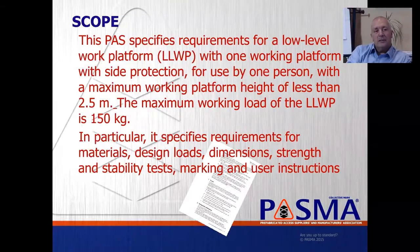So let's look at the scope of PAS 250. That's the description of the range of products that are covered by the specification. The scope clarifies that these products have platform heights of less than 2.5 metres. They're for use by one person. They have side protection to the working platform, and they have a maximum load capacity of 150 kilograms.